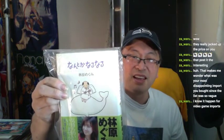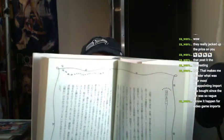It comes in, and it's a book. Okay, cool. I open it up, and maybe it's a picture book or something, because usually a lot of these voice actors have picture books. Nope. It is indeed a novel. Her novel. And as you can see, it is a multitude of pages of Japanese text, which is tough for a person like myself who's not very good at Japanese. Wow.